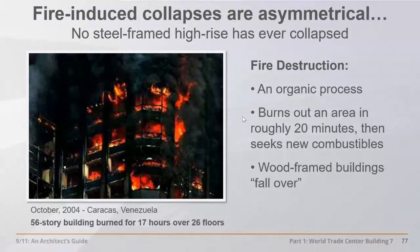Fires, certainly one of them. It has collapsed some buildings, but never before 9/11 high-rise buildings. But say in a wood frame building, we would have an organic, chaotic process following the laws of entropy, where there's increasing disintegration of order, burning out an area in, as we've mentioned, roughly 20 minutes or so. Moving on, looking for fresh new combustibles. That's all the fuel there is in a given area. So wood frame buildings would fall over to the path of least resistance in stages.